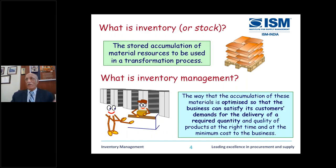What is inventory? By now, I think I made it clear. When I'm talking of the two words, one is called assets, one is called inventory. Assets are the ones which are capitalized. If you look at the balance sheet, they're capitalized. They are machinery and equipment, which are used to convert your raw material into the final product. So those are my assets. Here we're talking of inventories, which are the items that are converted, transformed into the final product.